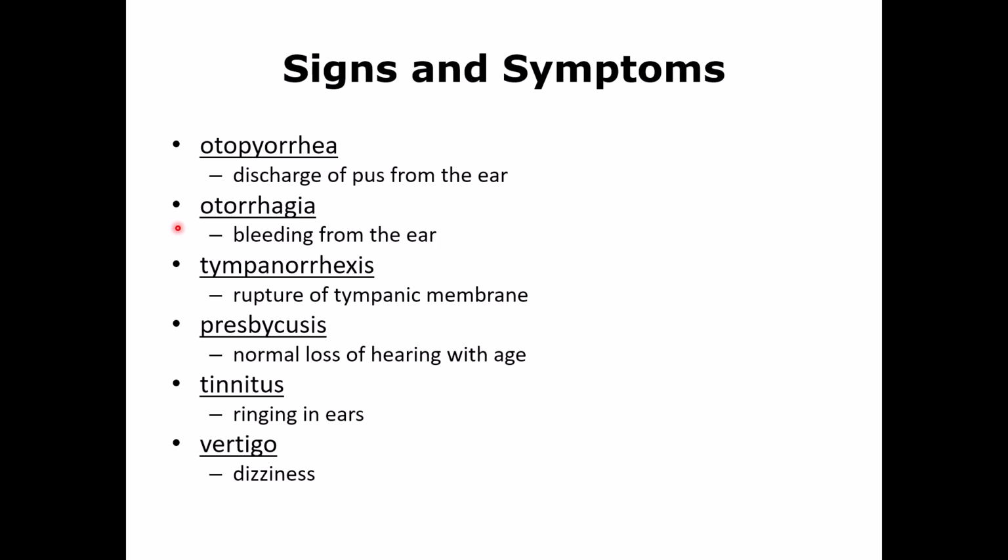Otorrhagia is bleeding from the ear, and that is most of the time from trauma. Sometimes it can be from cancer and things like that. Tympanorrhexis is rupture of the tympanic membrane. That can be from a very loud sound, or it can be from sharp objects, or sometimes insects can also do that.